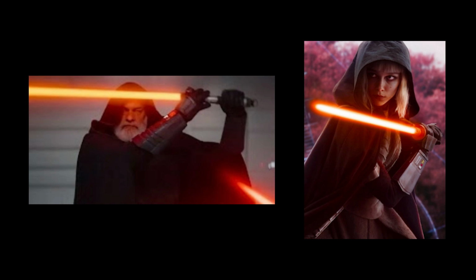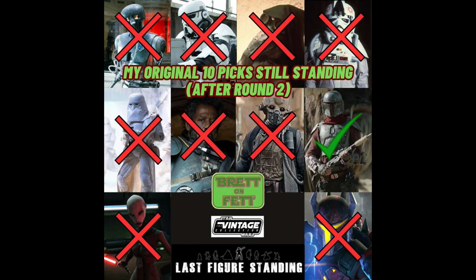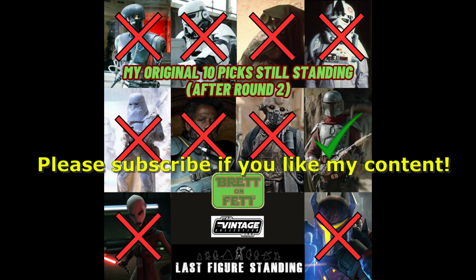So the results were announced on December 9th, and Asajj Ventress and Shin Hati did not make the cut. So the last figures standing so far are Tonica Sisters, Hammerhead, Baylan Skoll, and Cobb Vanth. So from my original 10 picks that I voted for to kick off the campaign, I am down to 1 figure standing, that being Cobb Vanth.